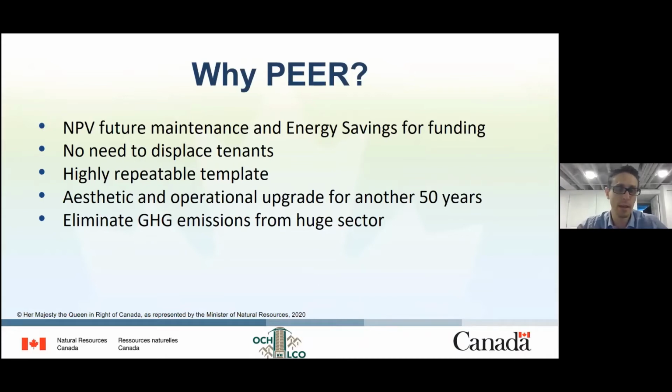Ottawa recently adopted its climate change master plan, which targets 2040 for zero emissions for the city of Ottawa's operations, and then 2050 for Ottawa as a whole, so the entire private sector as zero emissions. So we're using those targets, and we're looking for these types of solutions on how we're actually going to get there. And PEER seems to be a very elegant way of achieving it for low-rise fabrication.